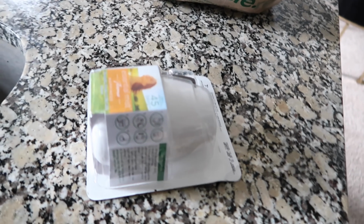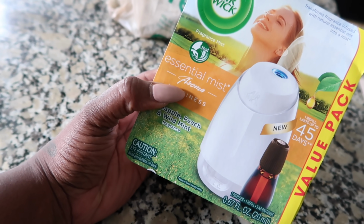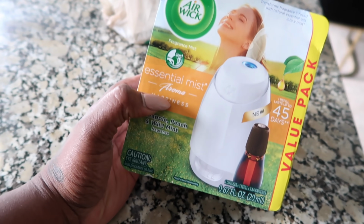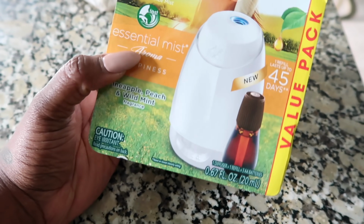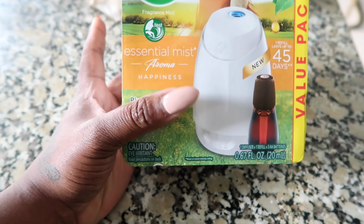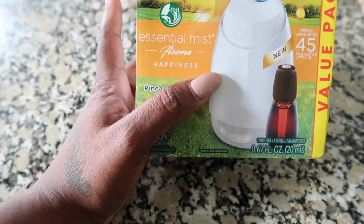Okay, I made it back from the store. So this is a little hack that I found on TikTok, where they're buying these air wicks and they're going to Bath and Body Works and getting the little fragrant mist. So I wanted to get the black one, but they only had the white one. They did have some smaller black ones in there, but I didn't get that one because I wasn't too sure if it was gonna fit.